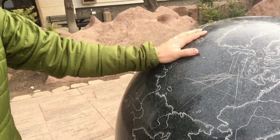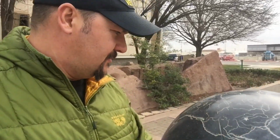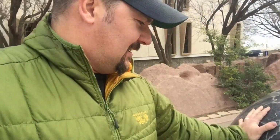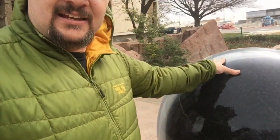Ooh, this thing is a 1,500 kilogram giant black marble stone, which equates to about 3,500 pounds. And as long as the water's flowing, you can kind of manipulate it fairly easily.